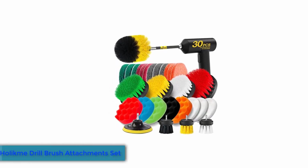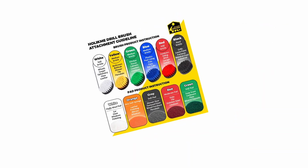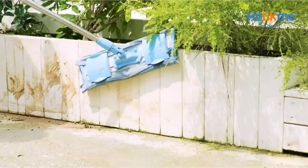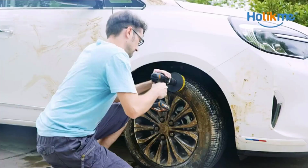Number 2. Holikme Drill Brush Attachment Set. Do you have a power drill at home without needing to buy an entire machine like the MECO? This Holikme set is comprehensive in cleaning, and in fact, has more attachments than our top choice. This set includes 8 brushes, 12 pieces of scouring pads of different stiffness, 3 wool pads, 5 scrub sponges, and an extension for tricky, out-of-reach spots.